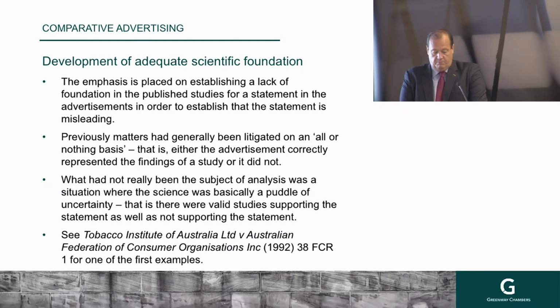People just said the science doesn't prove that at all, or it does prove it in its entirety. There was a lack of analysis in the authorities as to what happens when there is a puddle of uncertainty, as it were, as to what the science is. Does the court have to evaluate it? What does it mean? If there are valid studies both ways, does that of itself constitute an adequate foundation?